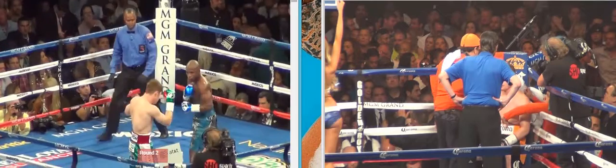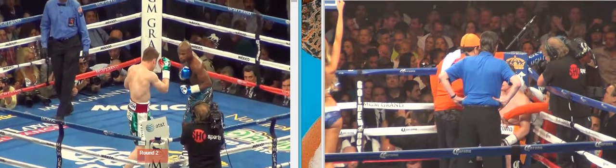So you can see there's a difference between Floyd Mayweather fighting. That's not stick and move. And you have to know the difference between stick and move. Again, this style is like pot shotting. Both guys are trying to pot shot each other, but it's not stick and move like the other style you saw with Erislandy Lara versus Canelo.